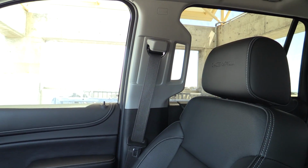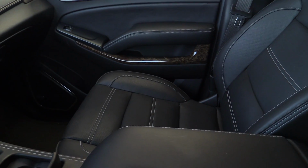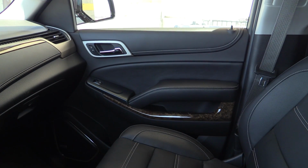Both the driver and the front passenger get height adjustable seat belts. Our particular model also has the heated and ventilated front seats. We get perforated leather right up there. And if we move on over to the door panels, we do have a large portion of soft touch plastics coating the doors, upper and the armrest as well.